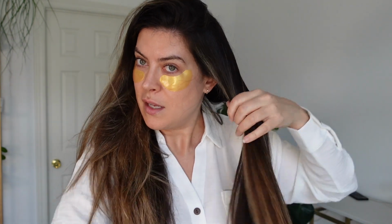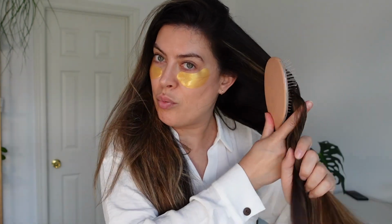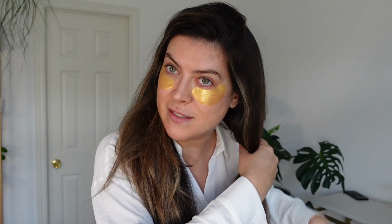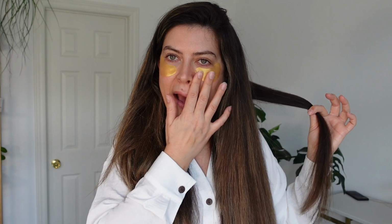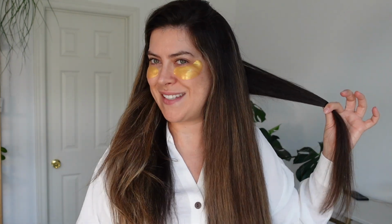So we'll start with this little part. And I like to brush the section and then not brush each individual piece. One of my stylists actually taught me that if you brush each individual little piece before you curl it, it can create a little bit more frizz, which I do not want. I already have enough frizz in my hair. I just realized that by starting in the back, which is what I normally do, you won't be able to see.